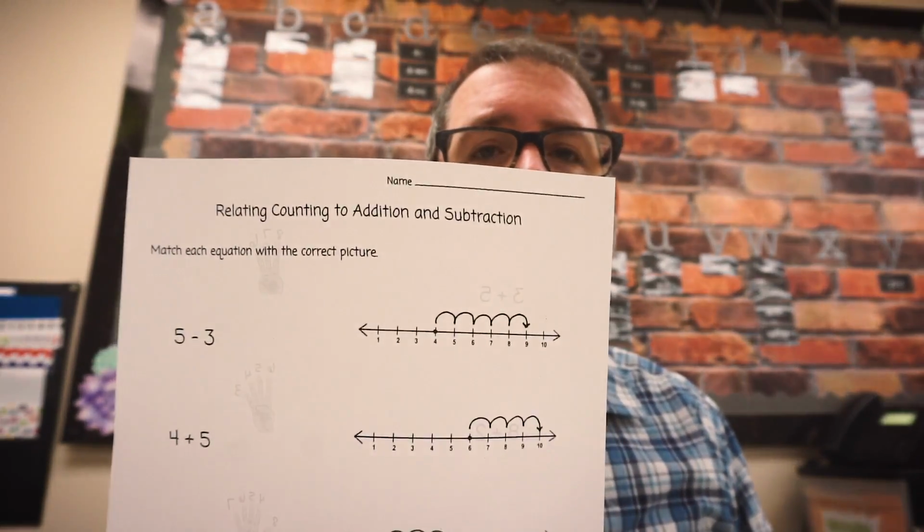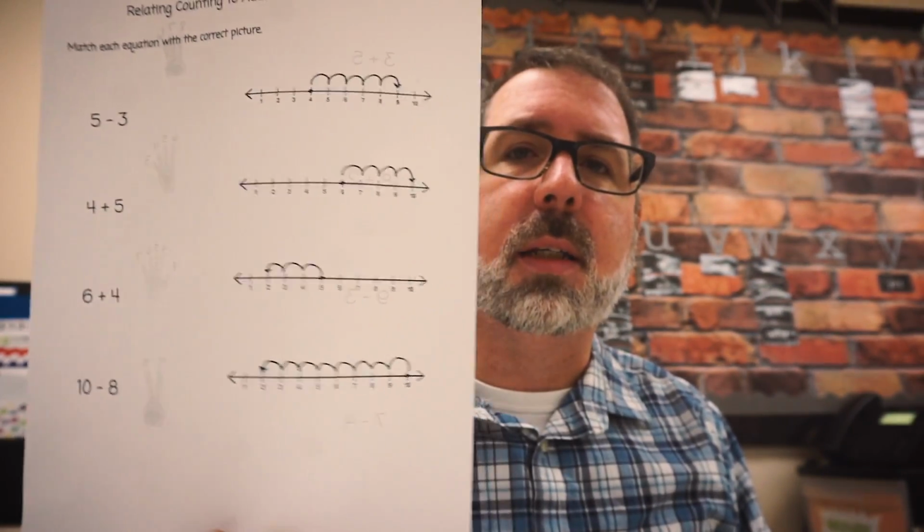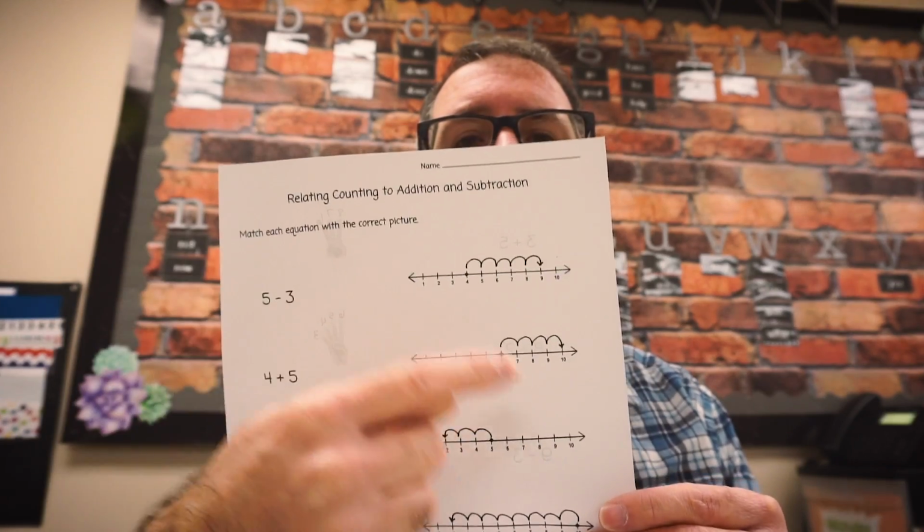Other than that, I have math, which I was so lucky with. I don't know what I did with it. Oh, it's over here. The other first grade teacher said she was having a lot of problems relating addition and subtraction to counting on and counting back. So she was nice enough to create this lovely little thing, so that the students just draw a line to match them up. So yeah, that's all I got.